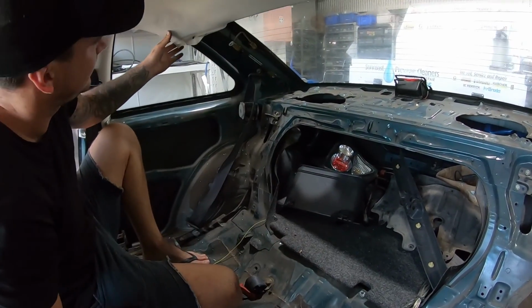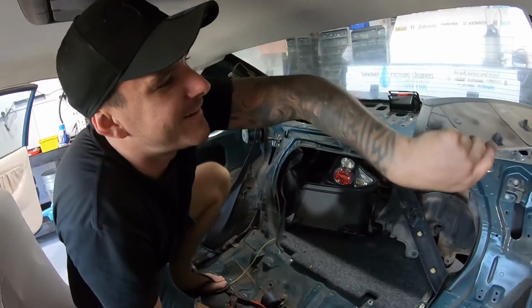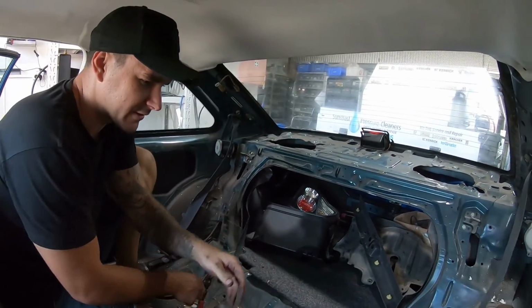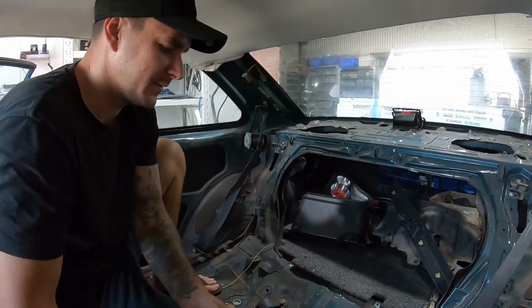You need interior though. Not in a race car, you don't. I don't know what the law is. Tom, this isn't gonna be a race car. I don't know what the law is with all this stuff.